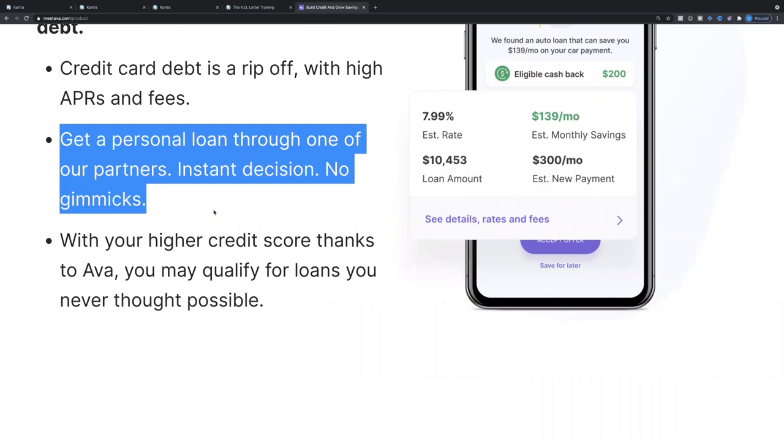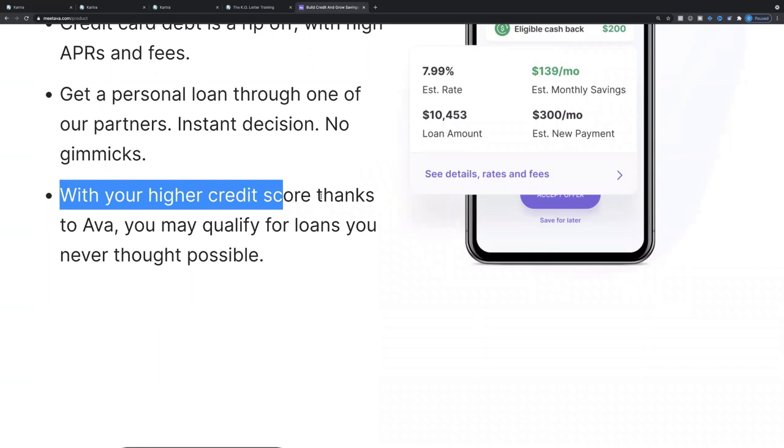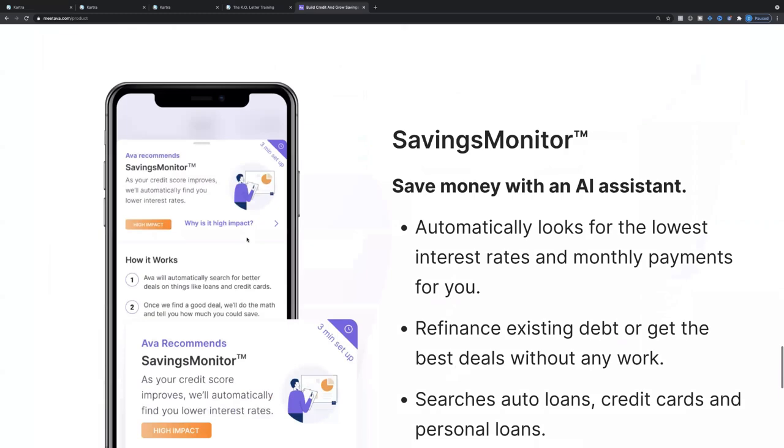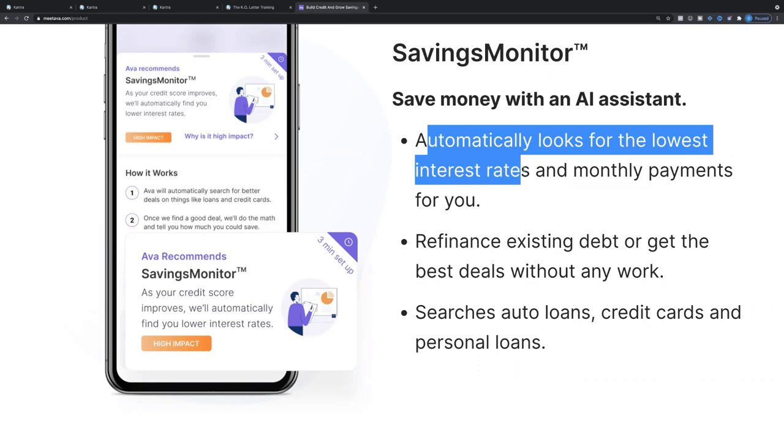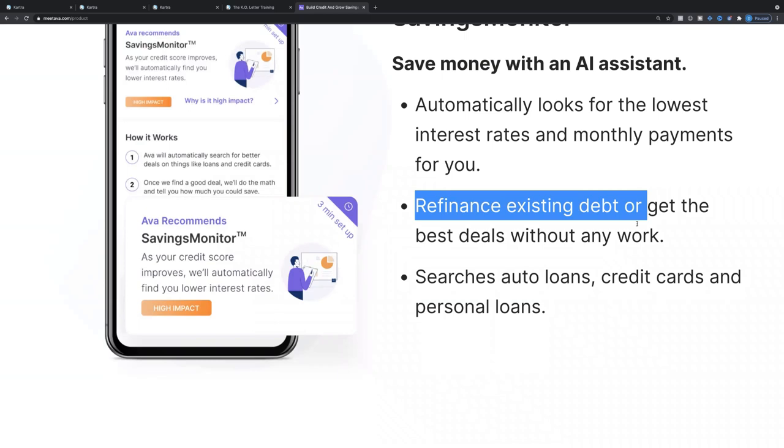With your higher credit score, thanks to Ava, you may qualify for loans that you never thought were possible. Savings monitor: save money with an AI assistant. Hey, they're coming to play. They're coming with it. It automatically looks for the lowest interest rates and monthly payments for you. Refinance existing debts or get the best deals without any work. It searches for auto loans, credit cards, and personal loans.